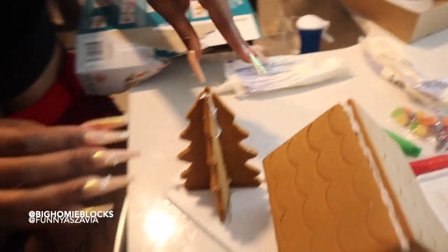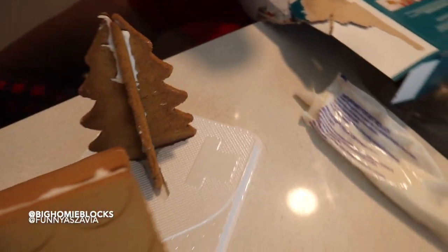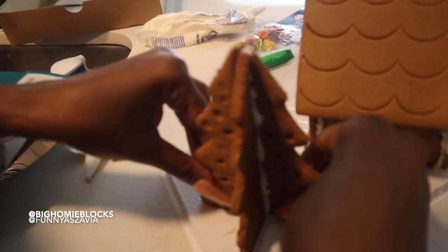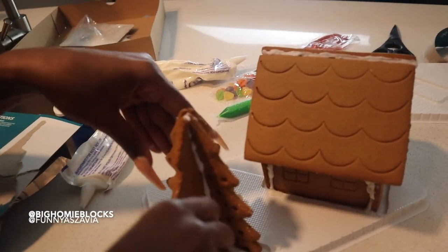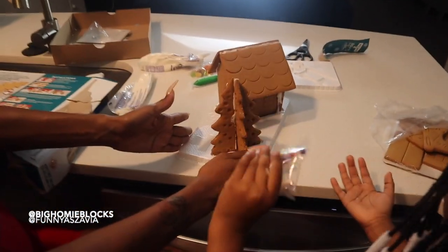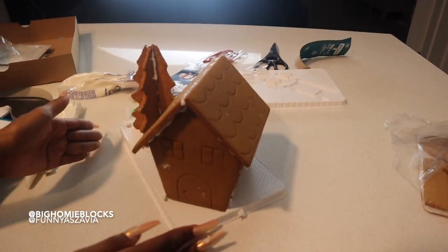Christmas tree. So when we... No, let me say something to both of y'all. When we start decorating, I call dibs on the Christmas tree. Right now. Look at our house so far, you guys. Definitely coming out good. Yeah, so this is so far. We did our house. And we did our Christmas tree.